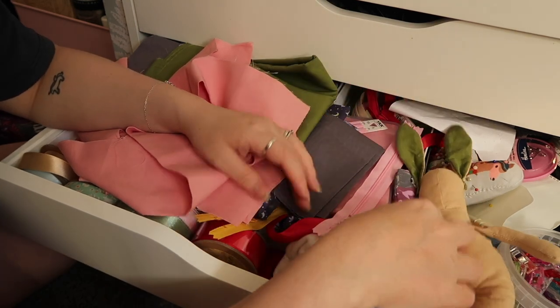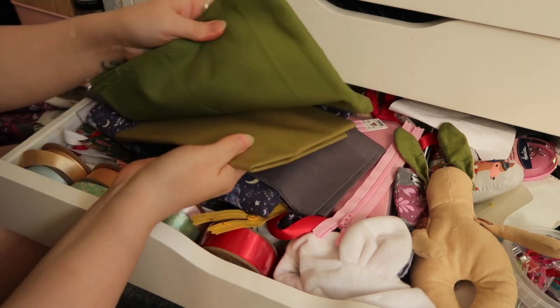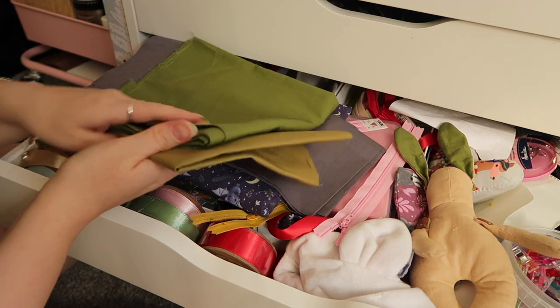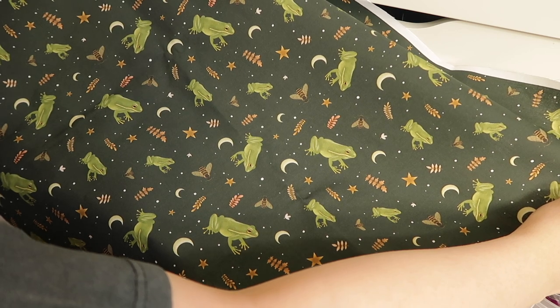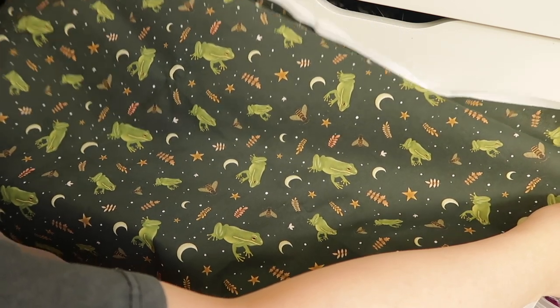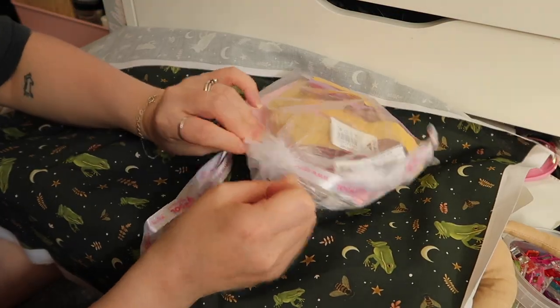It's just that I've had so much to think about, and then I have got lots and lots of green, so I thought that I would bring a froggy fabric out, which has to be one of my all-time favourite fabrics that I've ever bought to my shop. I absolutely love it. So I've also been and got some zips and things.